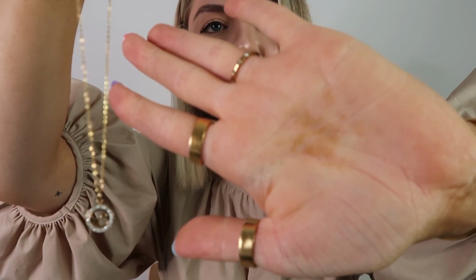Also, guys, look how dodgy my fake tan is. That is just, ew. What is that?